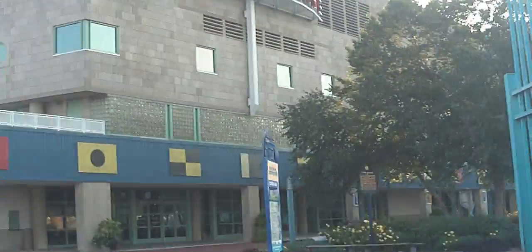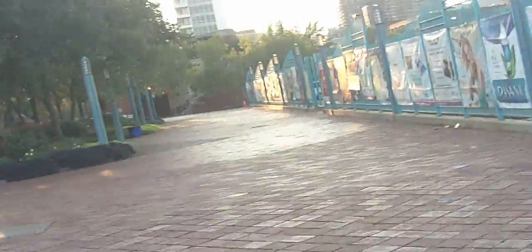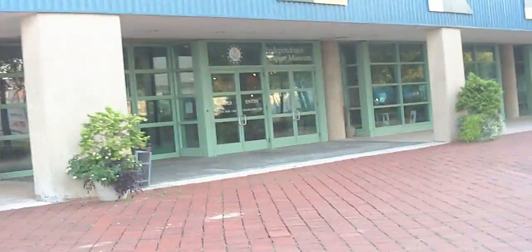This is the Seaport Museum that got built about 9 years ago. I don't know if they're open. I doubt it. No, they're not open. Hours, 10 to 5. I should remember to come down here when they're open, take a tour and record.